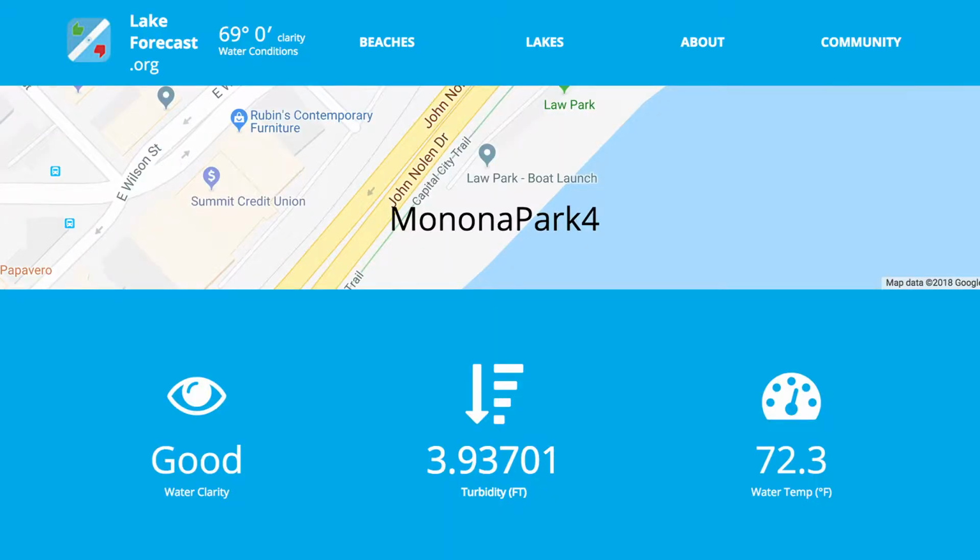Over here on the west side of the lake, we're seeing nearly 4 feet of visibility and a similar water temperature to the rest of the lake, just above 70 degrees. Not that you want to be anywhere else this weekend, but in case you are, let's see what things look like on the other lakes.